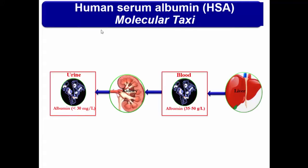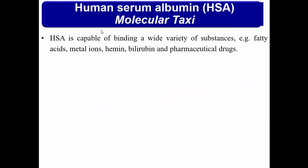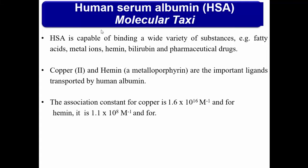So what does albumin do? I said already that albumin is a protein which has a 2 weeks lifespan in the human body. It is actually born in the liver, it's released into the bloodstream, and it stays in the bloodstream for 2 weeks. The question is, what does it do for 2 weeks? It turns out albumin is actually called a molecular taxi in the human body. Albumin binds to a whole range of substances in the human body: fatty acid, metal ions, bilirubin, including pharmaceutical drugs. You take paracetamol or Tylenol, it binds to albumin, transported to the rest of your body, and that is how important albumin is, right?